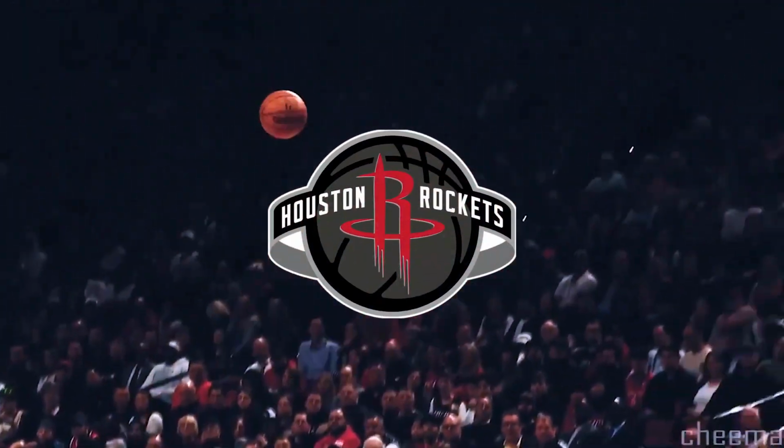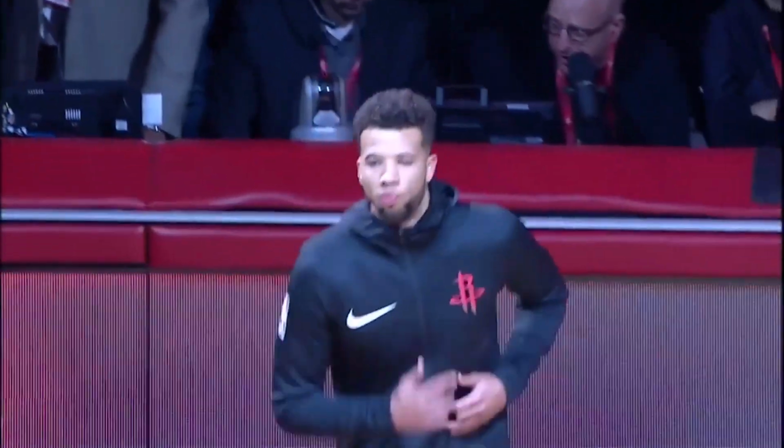This design really plays into the team name well. Not only do you have the signature R with the incorporation of a flying rocket, the basketball and the logo surrounded by a ring makes it look like a planet. It's a great design, and I'd rank this logo so much higher if it wasn't for the overuse of the gray.